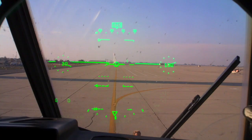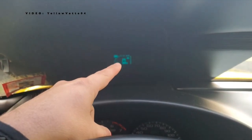Number 3. The head-up display. In the 1990s, General Motors introduced a head-up display technology, which was similar to what military fighter jets use to see information. In the early 2000s, the C5 Corvette was the first performance car to be equipped with a head-up display, showing the speed and the RPM.